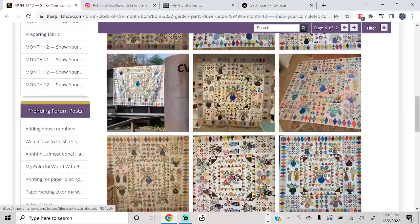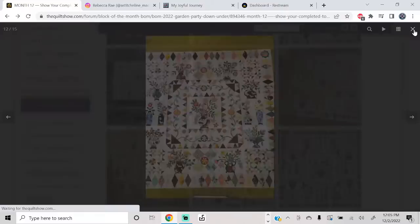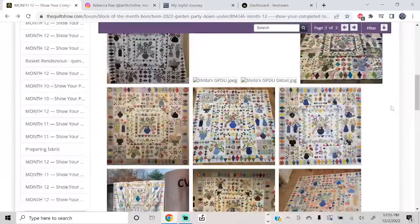The ones that are sideways, when you click on them, it's magic. They turn right side up. I don't know how it works, but it just works. So for the most part, that's what happens. Anyway, so that's where you can click under photos as opposed to latest activity.